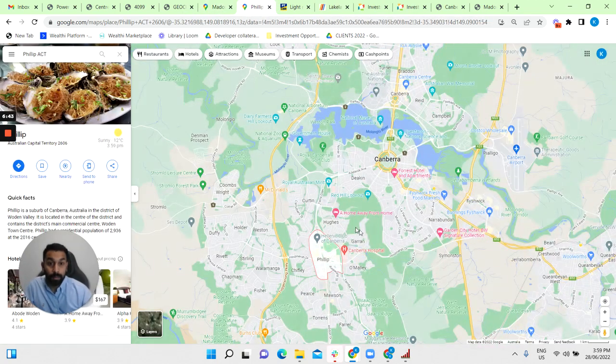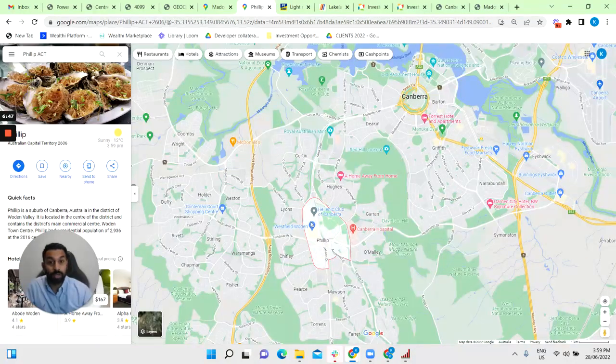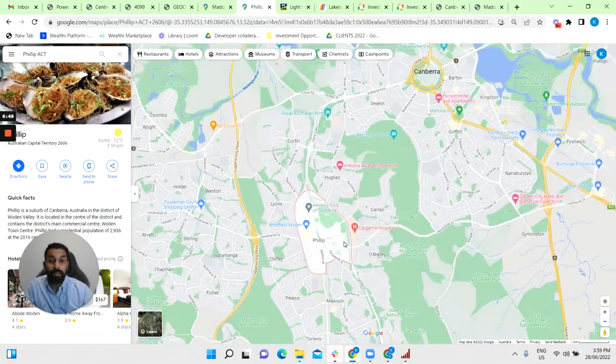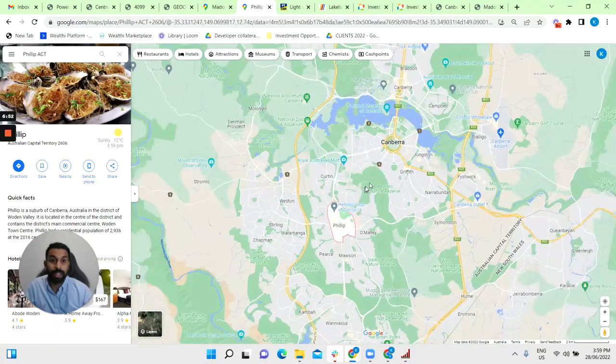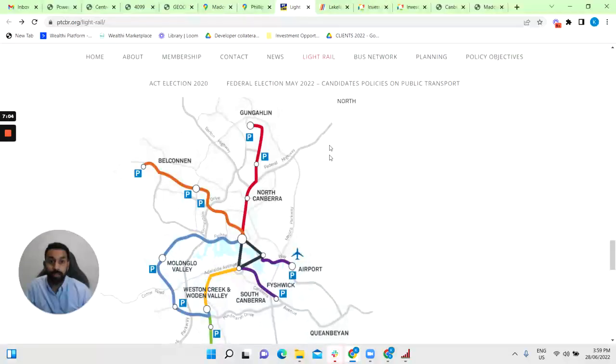In Canberra, one of the areas we're focusing on is an area called Phillip. This is just south of the Canberra CBD, about 10 minutes out. Similar to the option in Medora Bay, Lakelands, where there's a new train station coming in 2023, we have the light rail, stage 2, which is being built here in Canberra in terms of infrastructure going into that area.